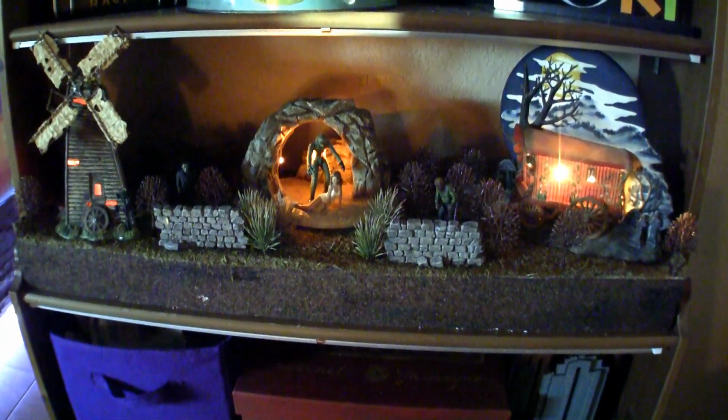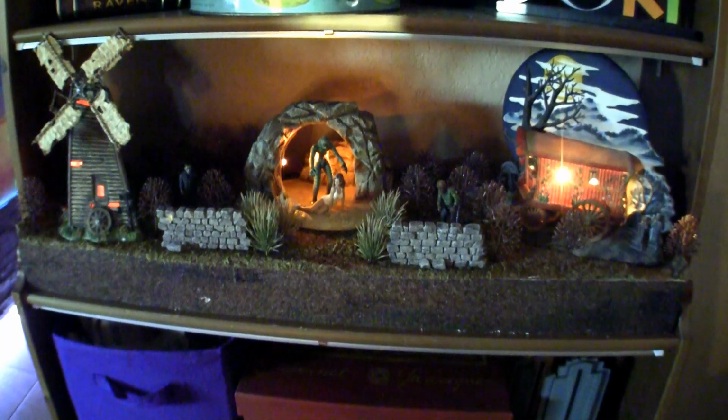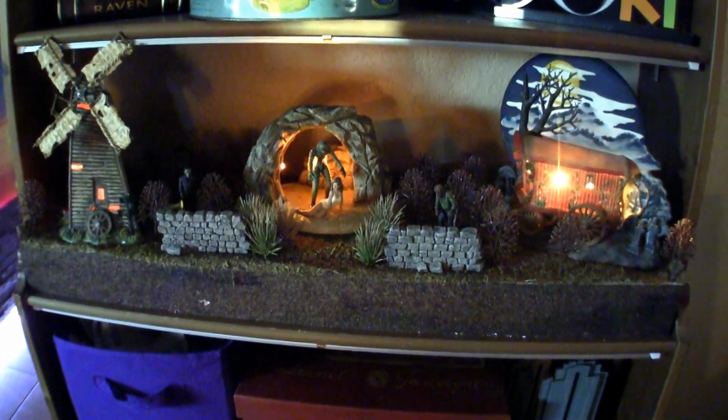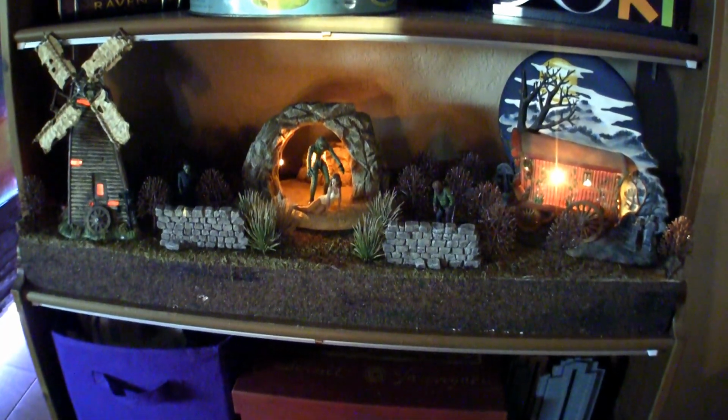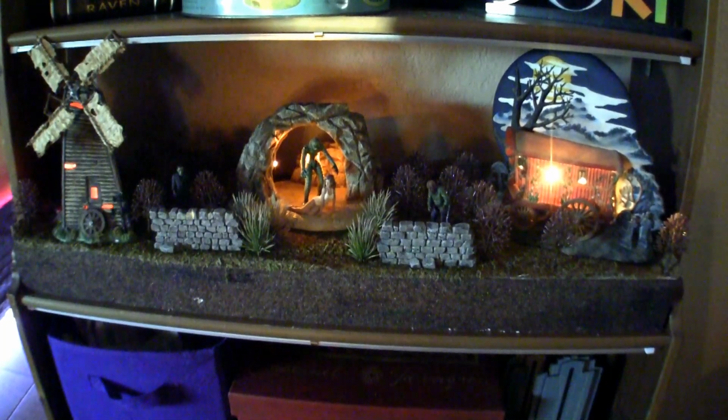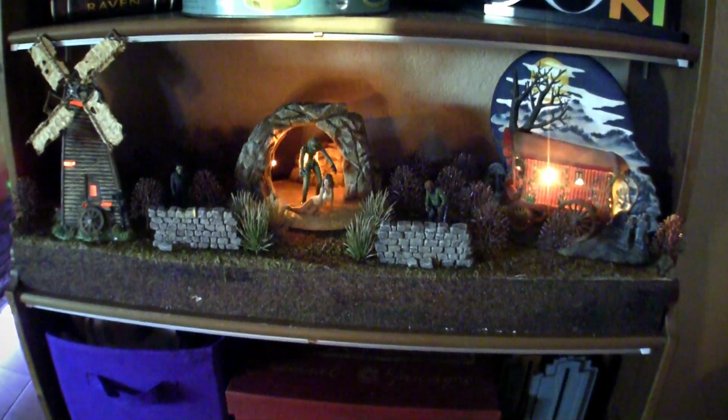Here's another vignette as a homage to the classic horror genre. So you have Frankenstein on the left, the creature from the Black Lagoon in the middle, and Wolfman on the right. The only one missing from the set is the Dracula with the Dracula castle.